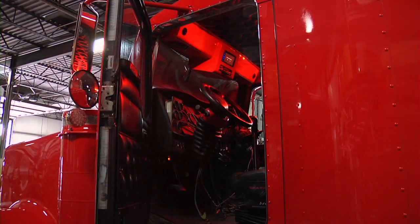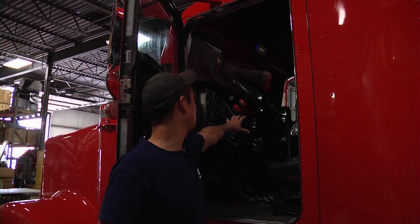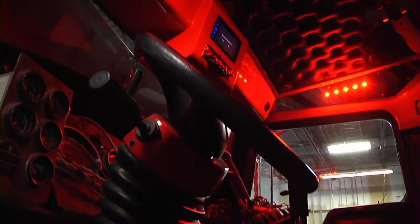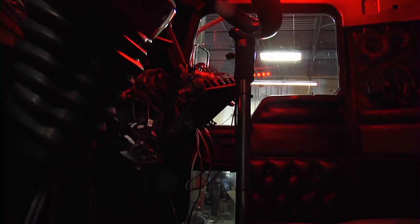We've built a custom overhead console for it. All the dash, everything's gonna be red, so everything's gonna match the floor. We're putting an aluminum floor in it. It's gonna be red as well.